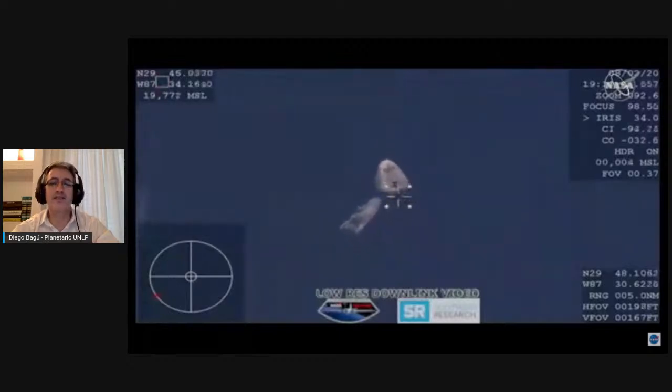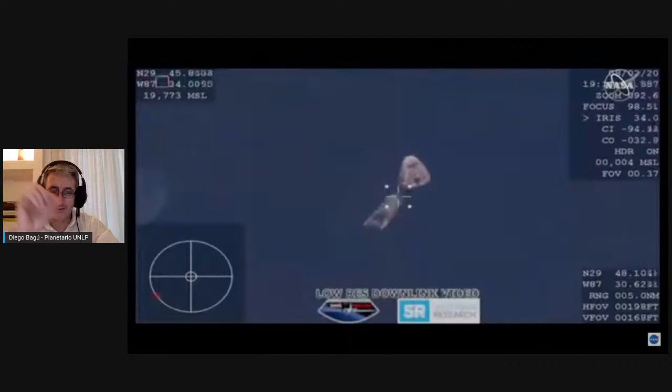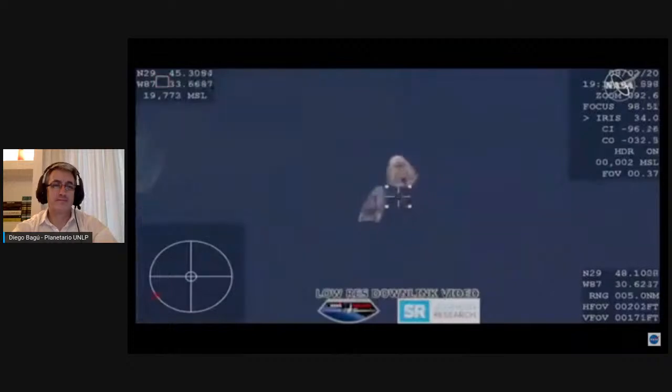So as the main vessel gets closer, it's going to back up and get its hydraulic lift set up right next to the Dragon capsule, still in the water. Bob and Doug still inside.